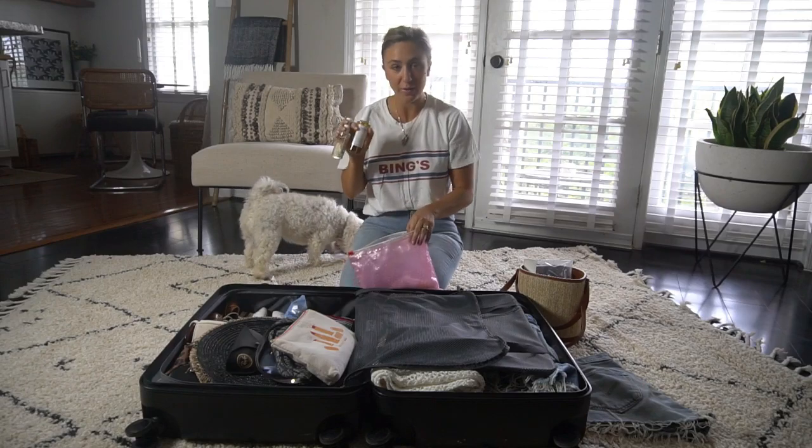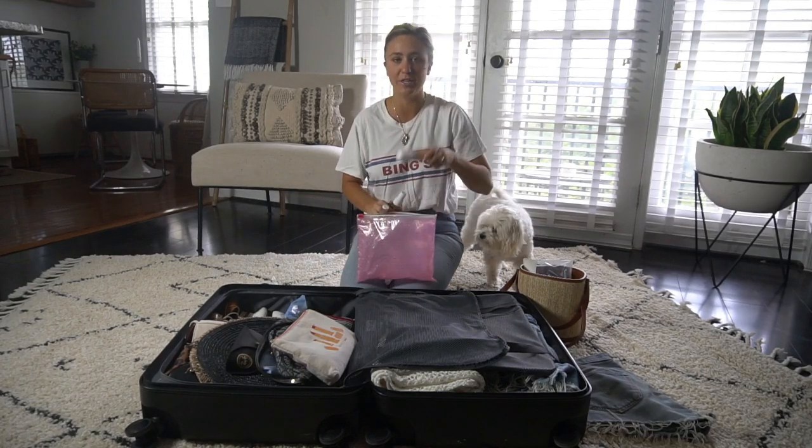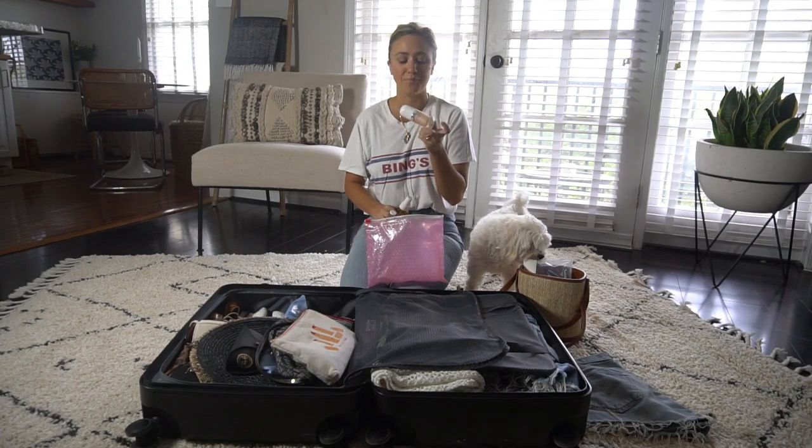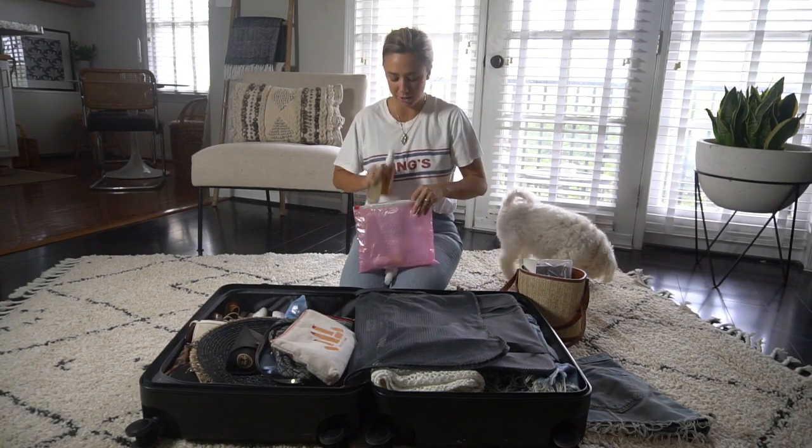So I'm gonna try the wave spray while I'm there, which would be cool. And then I put in here my Marc Jacobs Dew Drops. These are my favorite highlighter drops, but since they're in a glass bottle, I put them in here.